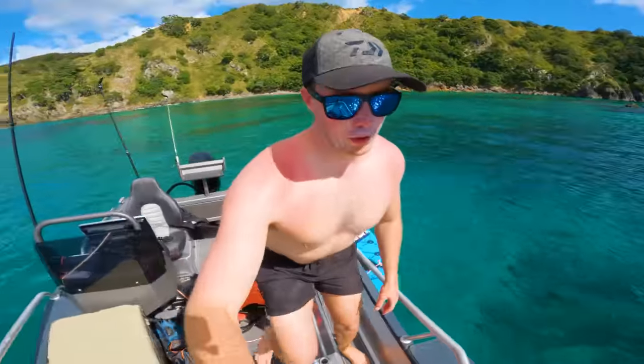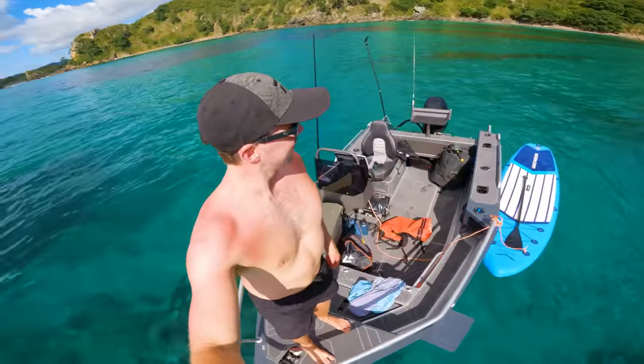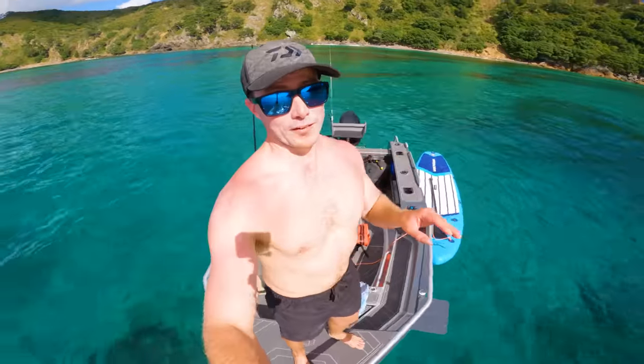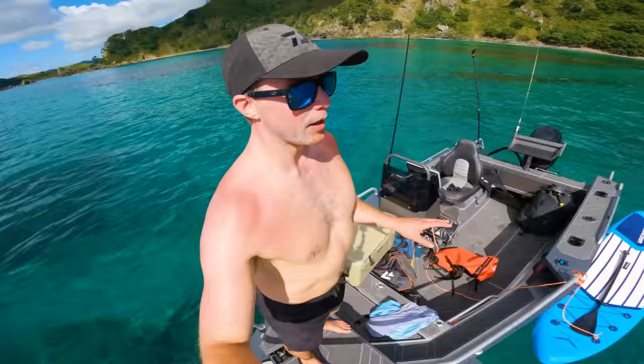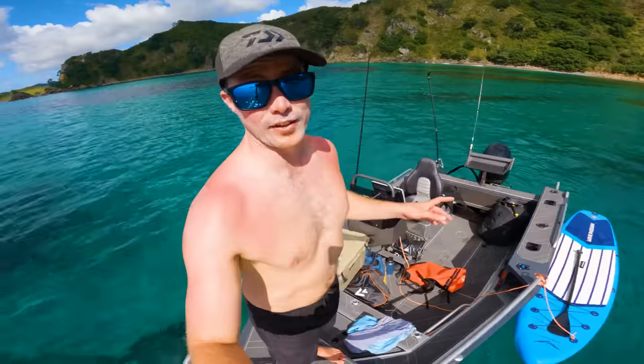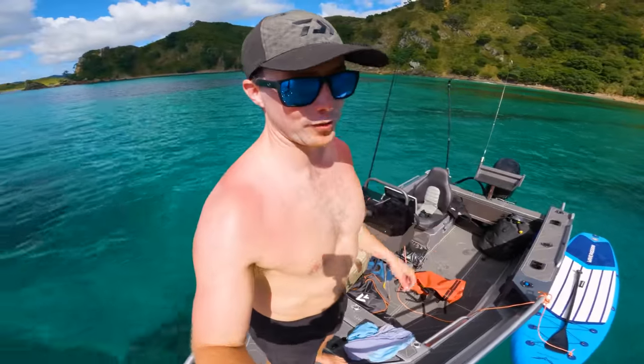I think what we'll do, I'll pull up the anchor and we'll leave our little tropical zone right here. We're gonna go look for something big. That's the plan. I might pack the paddleboard down just so I've got more room to fight a big giant, hopefully. I'll quickly do this and then we're out there. We're gonna look for something monstrous.